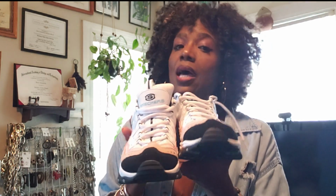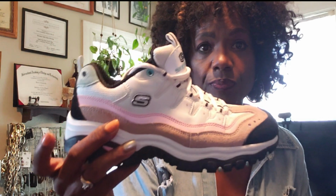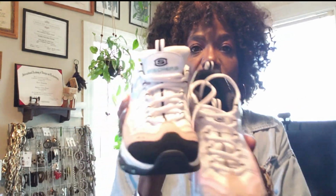Skechers. I love the color of these, the color combination. Very nice. The pink, the light green, you can see the light green there, and the black, that just goes really good. And I like the shape of the shoe. Really, really nice. Here's the back.